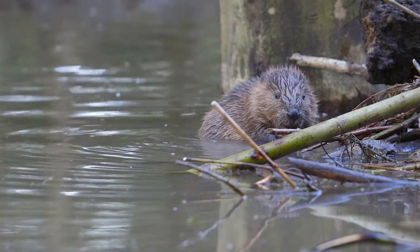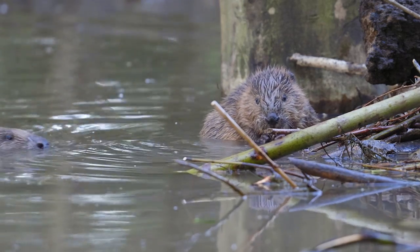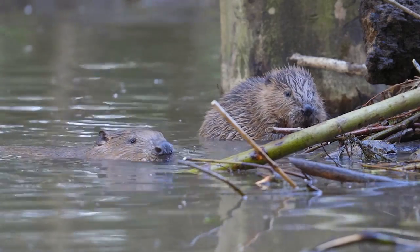Another partner we've got is catchment scientists from Atkins, the big consultancy, and they're looking at the hydraulics, how the water moves across the landscape and how the water moves within the beaver enclosure.